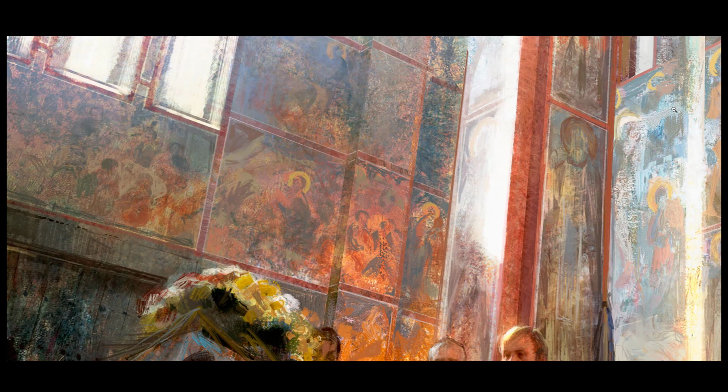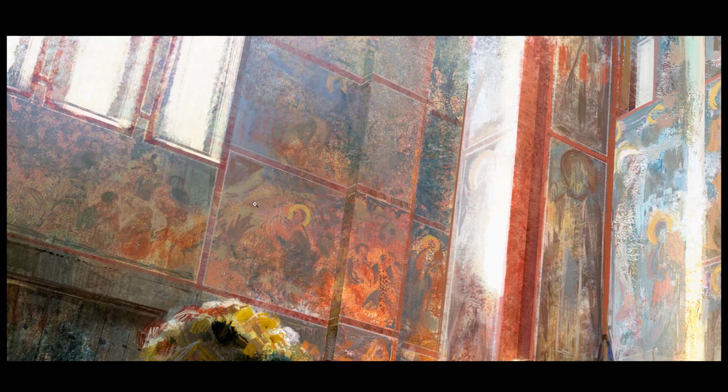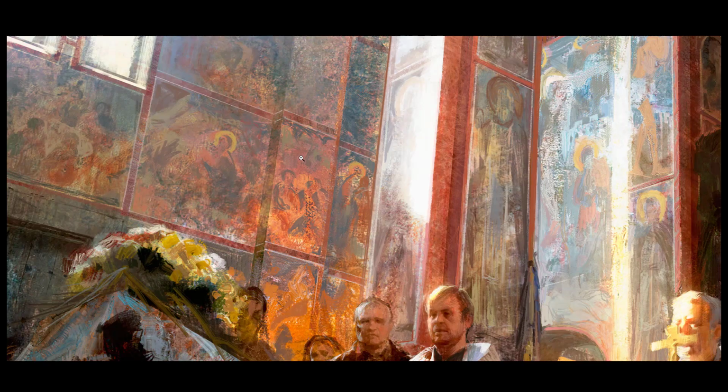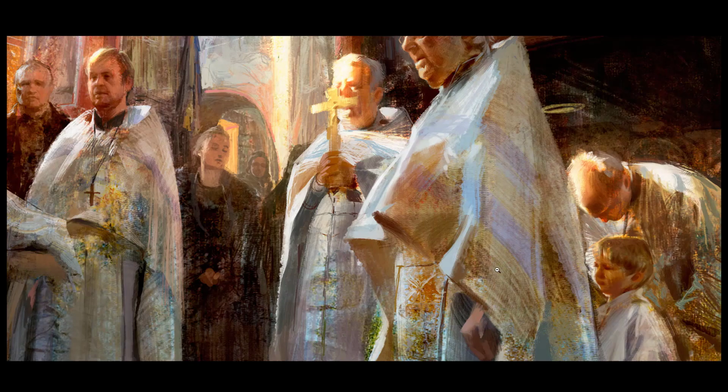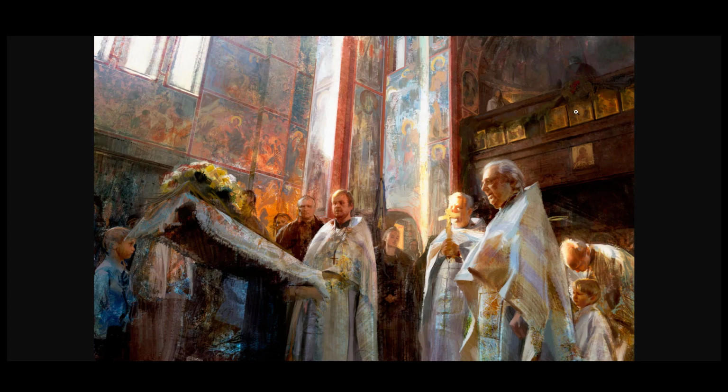I'm not sure if he painted the background. Maybe he did use a photo, but it looks so rich. There's hardly any kind of smooth space. So I'm not sure if that's a good thing.